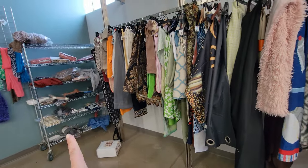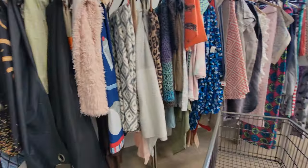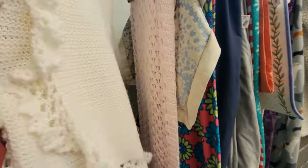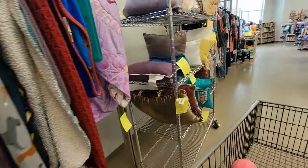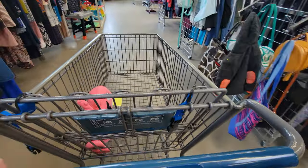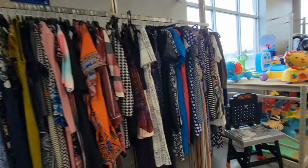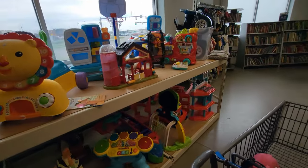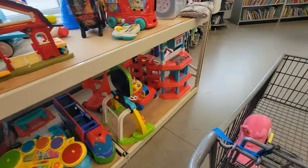The new packaged stuff, or old new packaged, is on the shelf here, and then everything else is hung up. Women's dresses here are $4.99. Then here is the other section of the toys that I saw, so it looks like it's probably just bigger toys that are too big to fit.